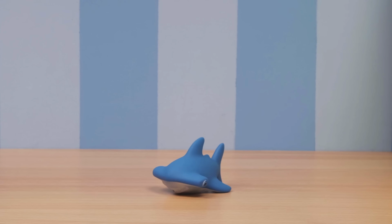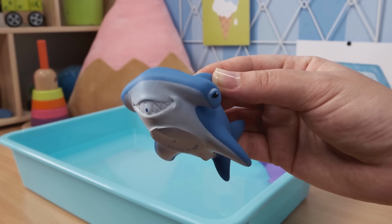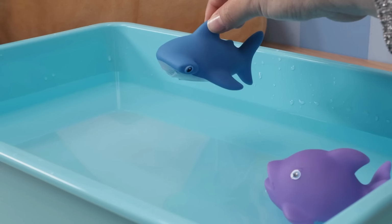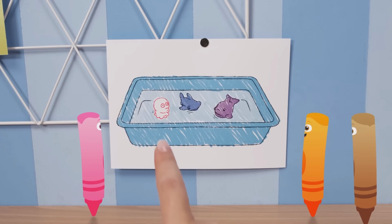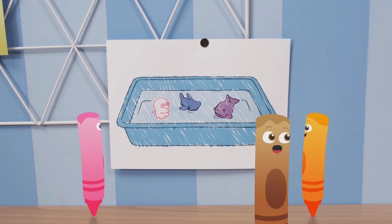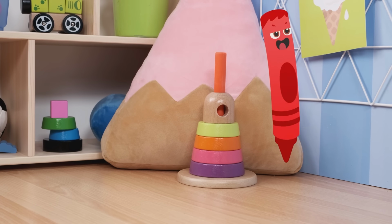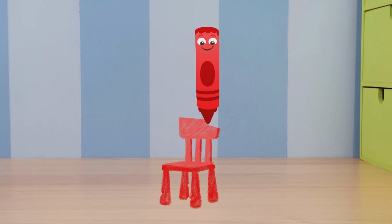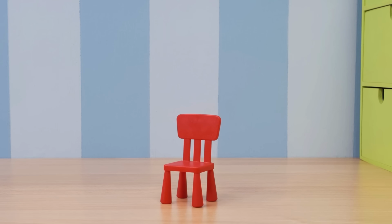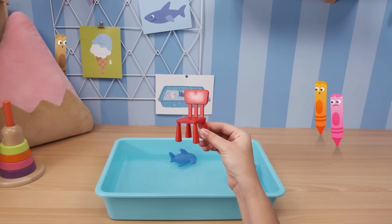Ta-da! Shark! Very nice! Peek-a-boo! Will the shark float? It does! Perfect! Octopus! Uh-oh, here comes Red! Ta-da! Chair? Well, I mean, we could try.